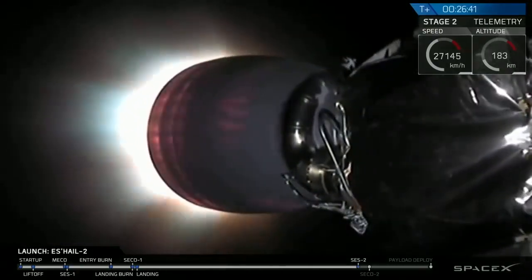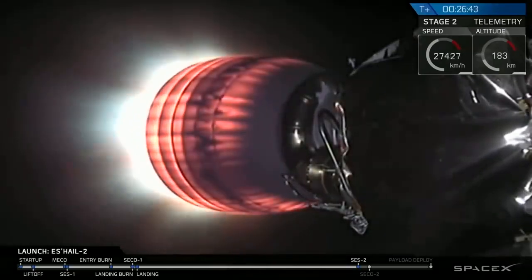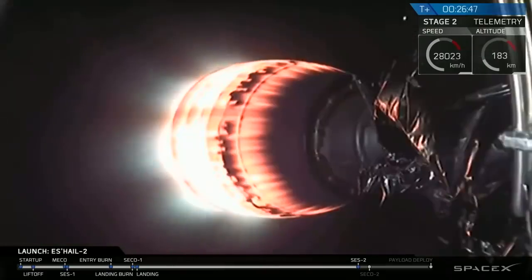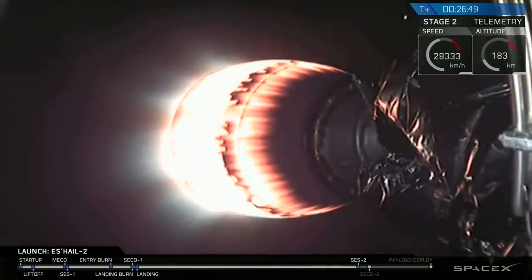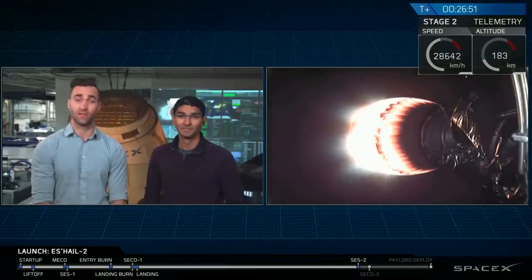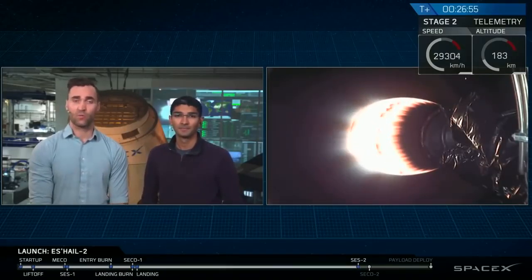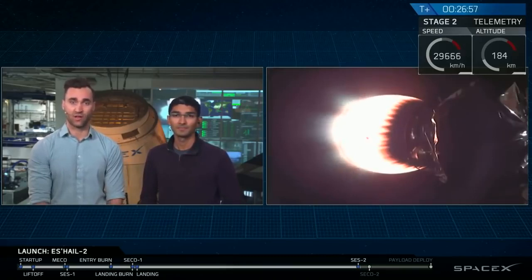Second engine start. And we've had second engine start number 2 as that Merlin vacuum engine relights, which is not an easy feat to do out in space, to relight a vacuum engine like that. Now this burn will last for a little bit under a minute in total. So we're going to burn through about T plus 27 minutes and a half or so, at which point we'll reach SECO 2, or second engine cutoff number 2.